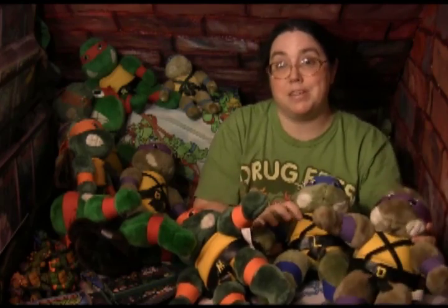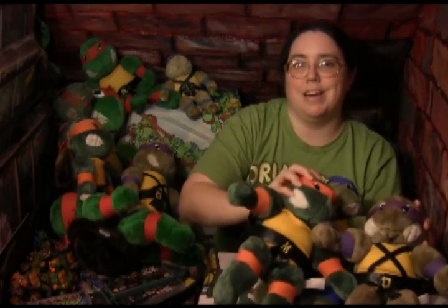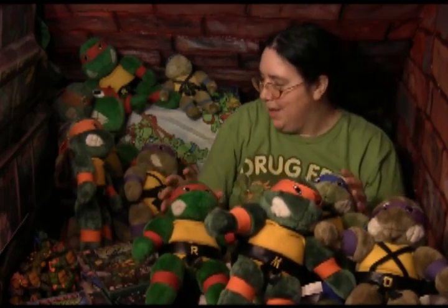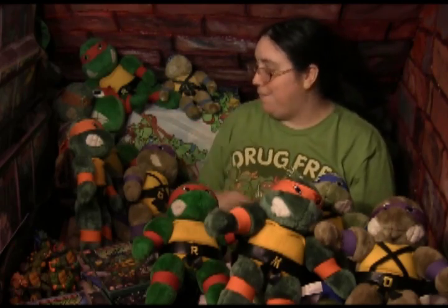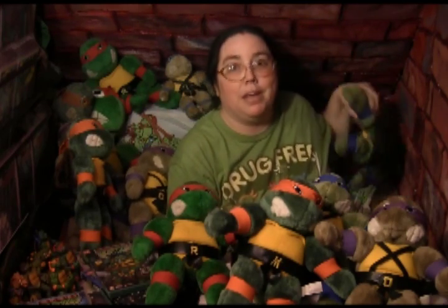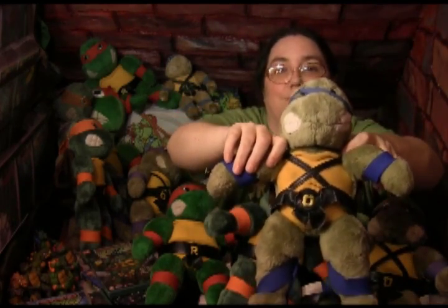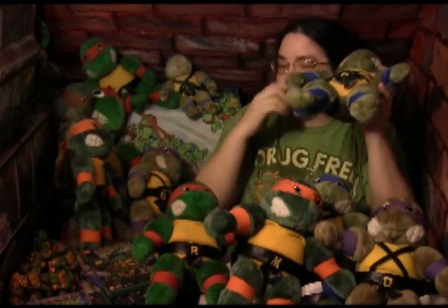Now there were some of these that came out with bloopers. Yes, blooper plushies. How much do you think you're going to find that? One of the bloopers that I have found and have is my Leonardo. My Leonardo has a D on his belt for Donatello. So, as you can tell, I'm pulling plushies out from all around me over here. I've kind of stuffed this area with plushies for the full season.